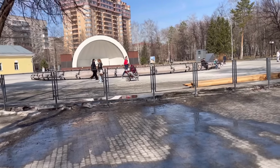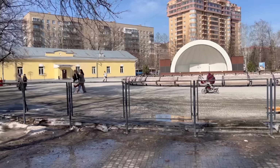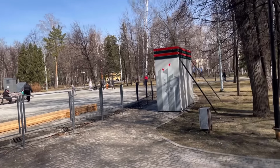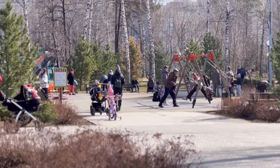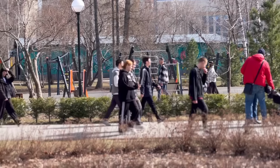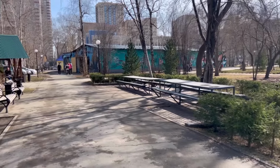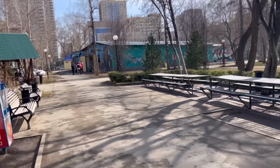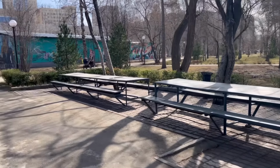Here in the summer is a big fountain in the middle. Now it's not working yet, and in winter it's an ice rink. It's also really nice here, music playing and people skating. Here we have some playground. The tables here and there, the grandpas are usually playing chess, but now they're not here yet. Probably they are coming in the afternoon.